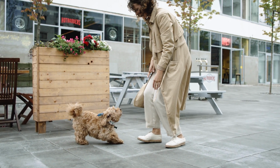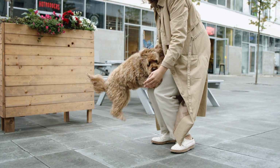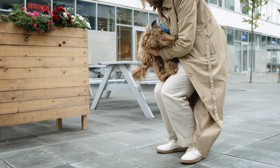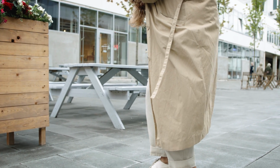Slightly off topic, but one reason I've always been jealous of dog owners is because when they come home after a long day of work, they're greeted by this excited little bundle of pure joy, a companion that's more excited to see you than anyone else in the world.